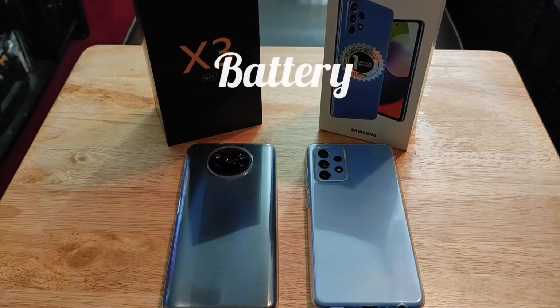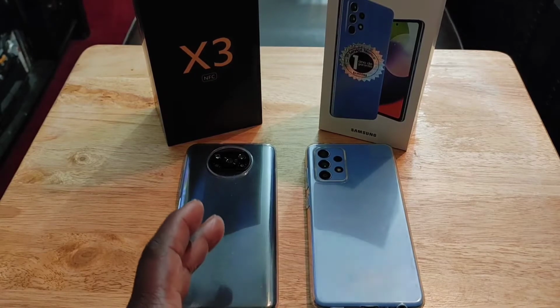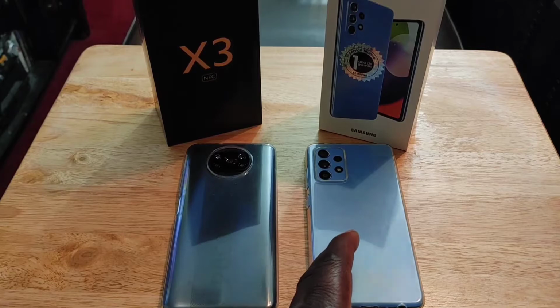Next, let's talk about battery. Now, the Poco has a 5,160 milliamp battery. I get 3 days of usage, and I'm talking heavy usage. And the A52 has a 4,500 milliamp battery that I can get 2 days of use. So, of course, you're getting a bigger battery with the Poco X3 NFC, but you're going to get more battery life out of this device than that of the A52.